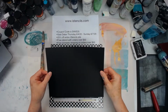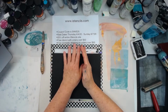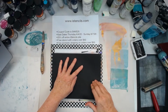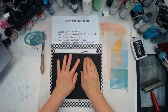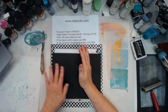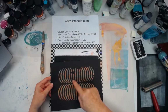I've been hooked on using this black paper a lot with these metallics because I like the way the stencil blocks the paint. It comes through the design as black because the paper's black. Oh, I missed a little bit there.